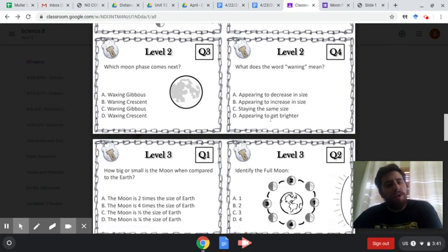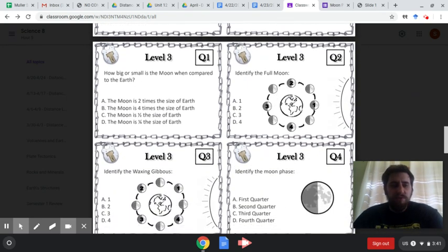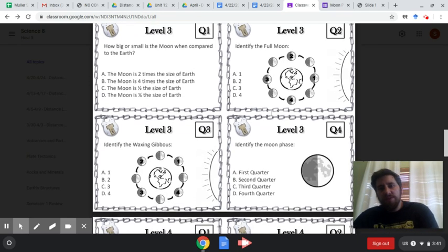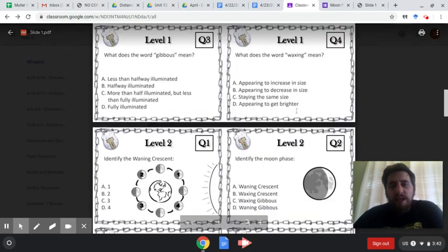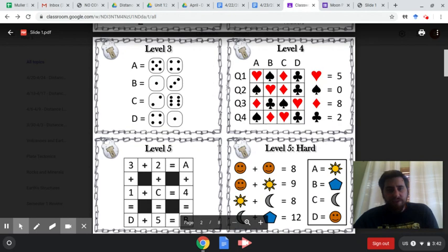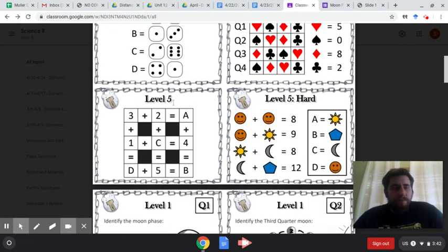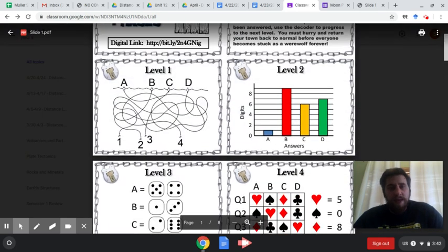Once you get past that, you're on to level 3. This makes sense. Some of you have even done escape rooms. Okay, most of you have probably heard of an escape room. You move to level 3, you answer the questions, but you have to figure out the puzzle. And then level 4, and then level 5. And then the last thing, once you complete level 5, so here's the other puzzles. Here's level 3, level 4, 5. We're not going to do level 5 hard. But once you figure this one out, this one's going to be tough. Okay, it'll give you a completion code. And that completion code is what gets submitted to me.